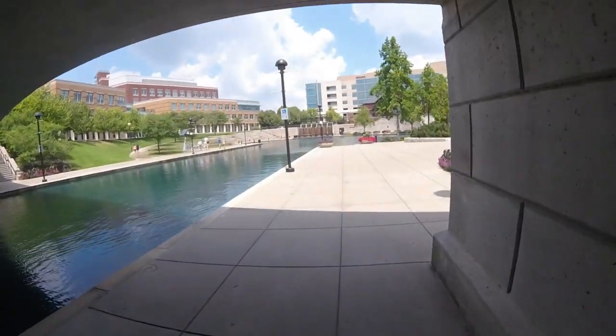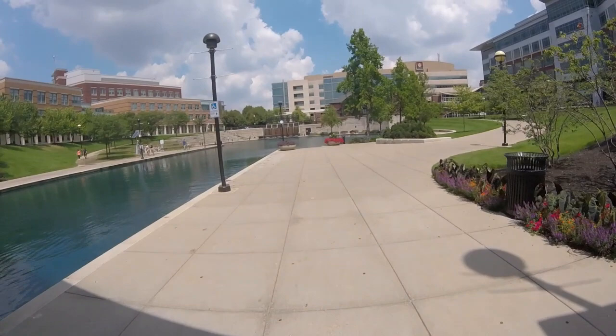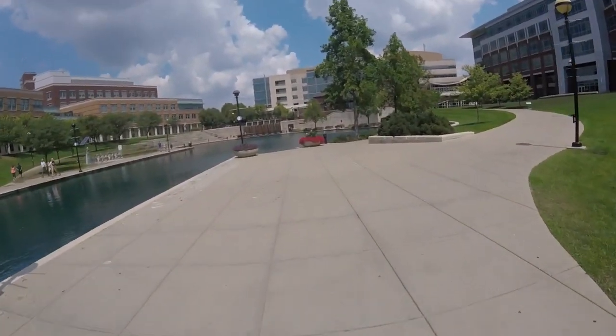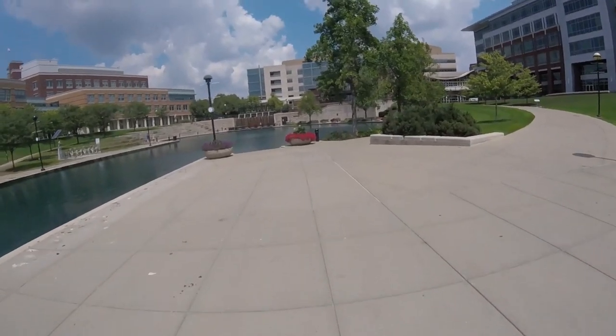Here is where it ends, and then it goes all the way back out to the White River State Park, which we'll probably go back that way and show you that part of the canal walk too.